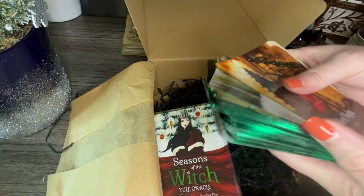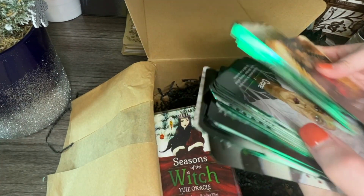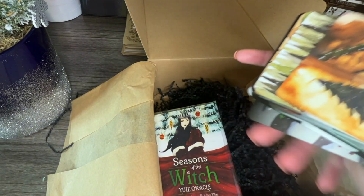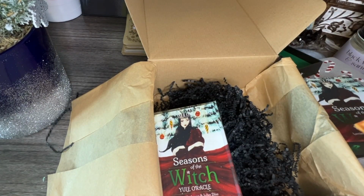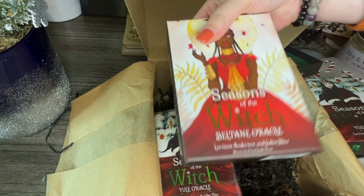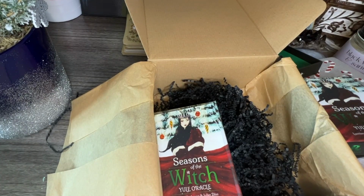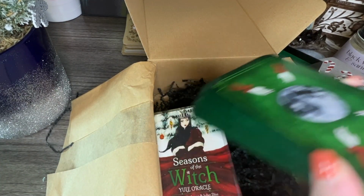I've used it in a couple of readings. Well, I used it in my December Zodiac readings, or the most recent Zodiac readings I've done. And they're a really great addition. I also have, by the same creators, the Seasons of the Beltane deck, and I love this one too. I've had this longer. I really love it. But so far I'm loving this too. So I am super happy to be able to share it with one of you guys.